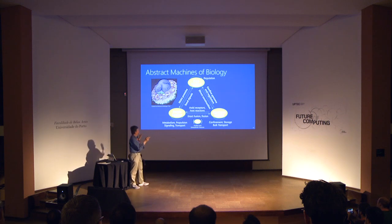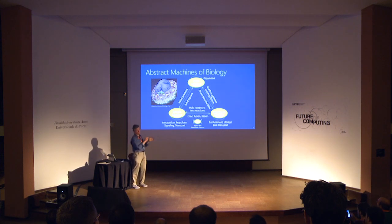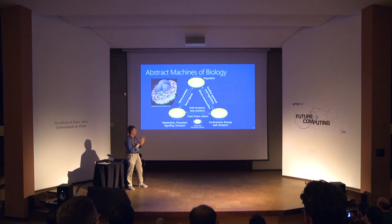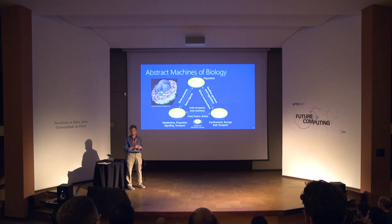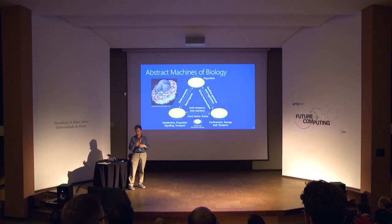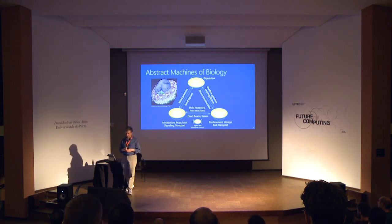This is my abstract picture of how a cell works. The nucleotides end up forming genes. The genes do regulation. The membranes do confinement, and actually they're active membranes that keep merging and splitting, so they're not static, and they can do transport of bulk material. Proteins do lots and lots of things: metabolism, propulsion, signaling, transport, and so on. And all these things are interrelated within cells, so it's a big complicated machine made out of submachines.